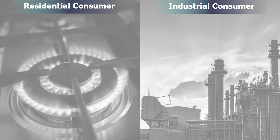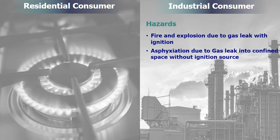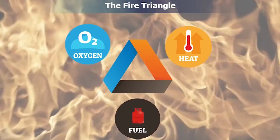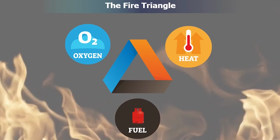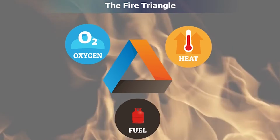Major hazards associated with industrial customers are fire and explosion due to gas leaks with ignition, asphyxiation due to gas leaks in a confined space without an ignition source, dangerous wildlife such as snakes and spiders, equipment failure due to out-of-spec gas. Fire is the biggest hazard associated with handling natural gas, and so it's important to understand the factors that result in gas ignition.